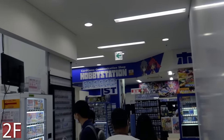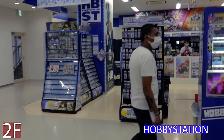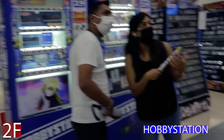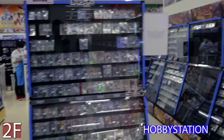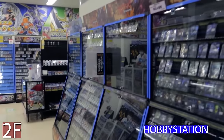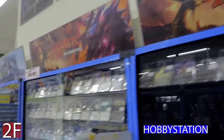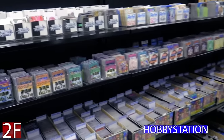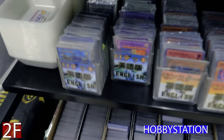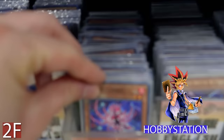Okay, you can go to another hobby station, the same store as the first floor. And here they have trading cards. You can see they have a lot of them as well. I'll show you, especially Magic the Gathering on the second floor. They have some in English, as you can see. I wanted to show you. Let's take a look.